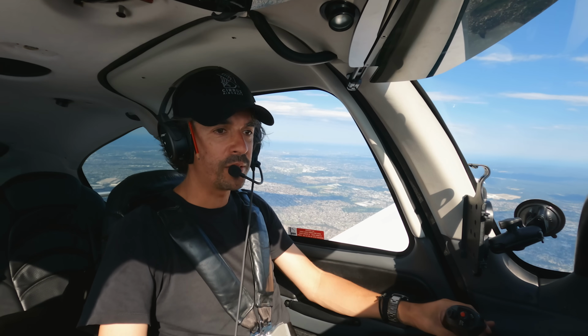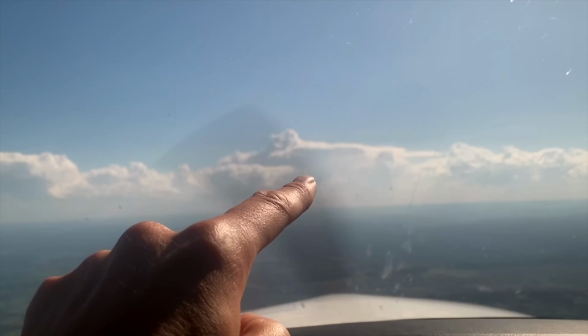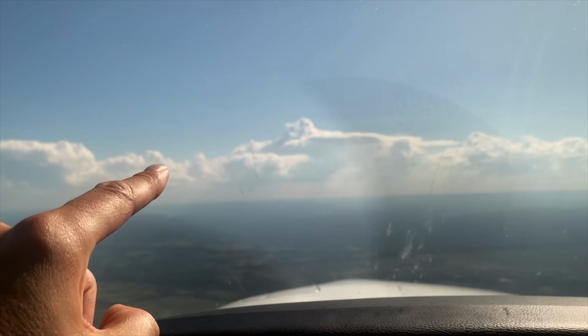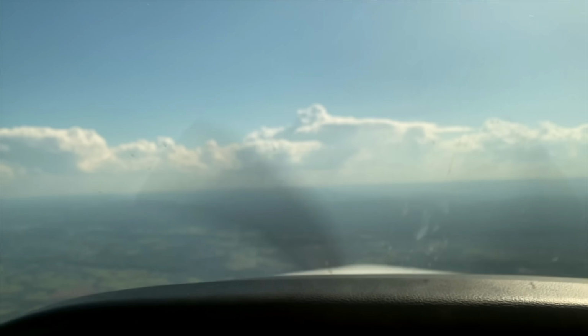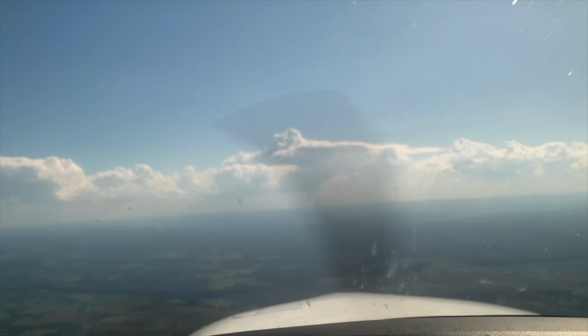But here we go, we're coming to 5,000 feet. My issue at the moment is that there's a cell ahead. I'm never going to be able to get over that one. There are a couple of gaps to the left of it, and I possibly could climb up and go through those, but it's not guaranteed when I'm going to get the climb. Underneath, it doesn't look too bad.